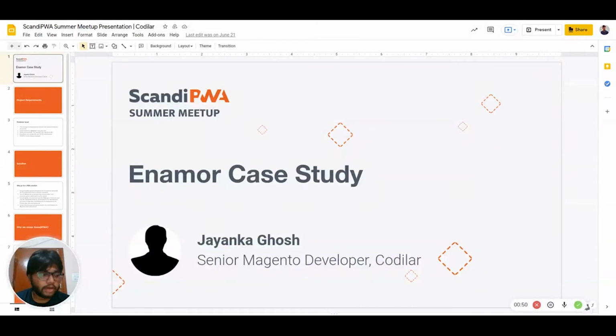And recently, Codilar has built a PWA-based theme using ScandiPWA for Enamor, which we moved to live, I think, around 2 to 3 months ago. We used a tool which Codilar has built on top of ScandiPWA, with a couple of customizations on top of it, which we are calling NextPWA, NEXPWA. We used that to build the Enamor's website, and that is what I'm going to be presenting in front of you today.